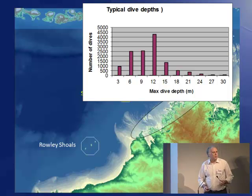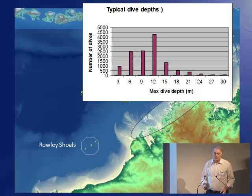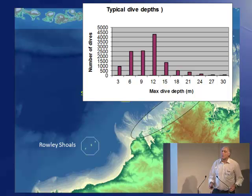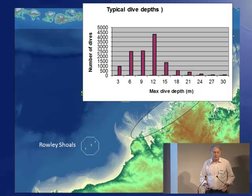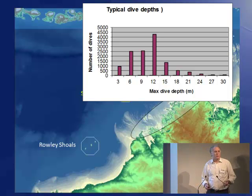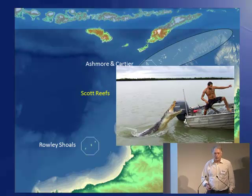Now, for the offshore areas and some of the deep reefs, the primary reason why they are neglected is because a lot of our work has been done on scuba in the last 50 years. This gives you a graph of your typical dive depth frequencies that you find at the Australian Institute of Marine Science. It's probably very similar to a lot of other places. You really don't get that much work done below about 18 or 20 meters. So it's been, to some extent, a technical issue that has prevented us from doing a lot more work on some of these deeper habitats.